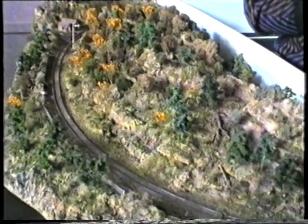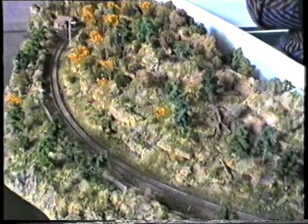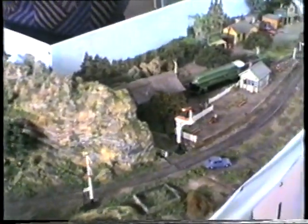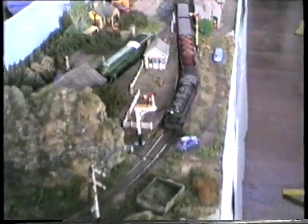The layout baseboard is built from 1/2-inch chipboard on 3x1 risers. The scenery is done using a polystyrene foam base covered with a commercial product known as tuft. The trees are your usual commercial brands, lichen, also some trees made from a dried wildflower.